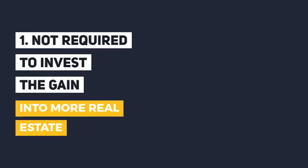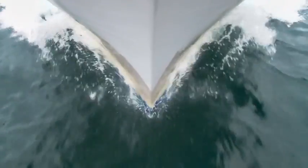Number 1, you are not required to invest the gain into more real estate, as you are required to in a 1031 investment property exchange. So feel free to go out and buy that airplane or boat.